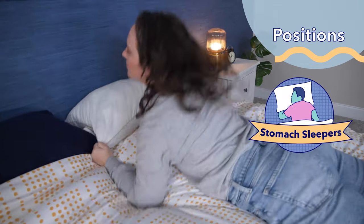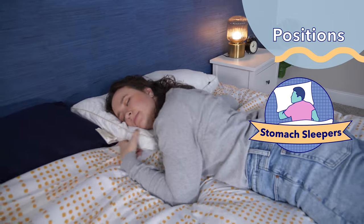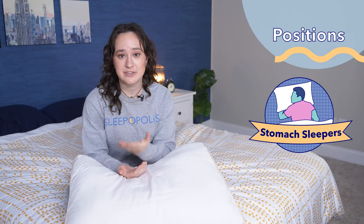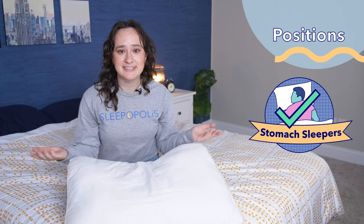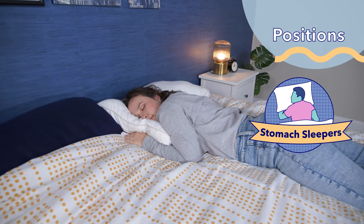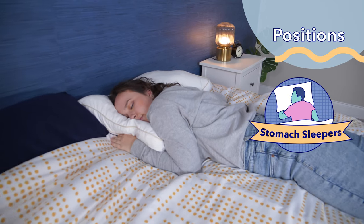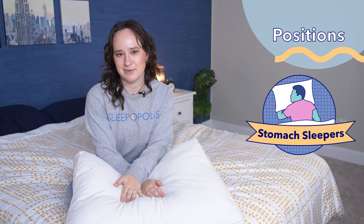Finally, stomach sleepers. Now for stomach sleepers, I generally recommend a really soft pillow with a low loft to prevent their neck from craning while they're laying on their stomachs, and the Eco Rest totally fits the bill here. This pillow is really soft and it compresses a lot underneath you, so the loft ends up being really low, and I didn't feel my neck craning at all when I was laying on this pillow on my stomach.